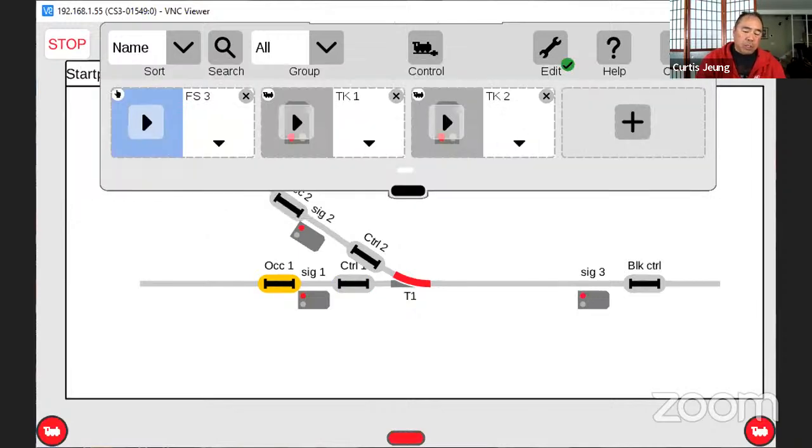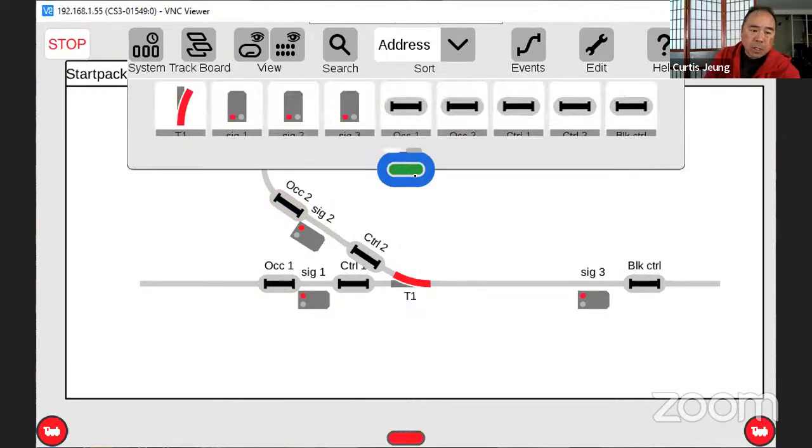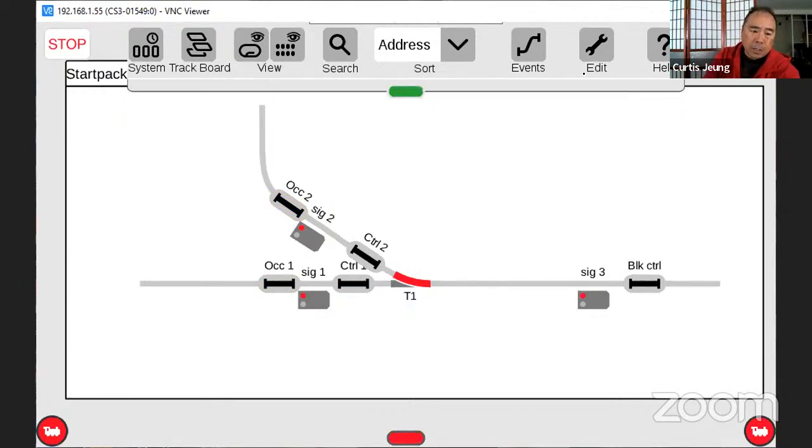Those 4 conditions, let me just show you quickly. They're whether you have a train on this bottom line waiting to go and no train on the top, a train on the top line and no train on the bottom, or 2 trains at either end, or no trains at either end. So these are your 4 conditions. What we want to do is use macros to address those 4 conditions because it actually makes our overall programming easier.